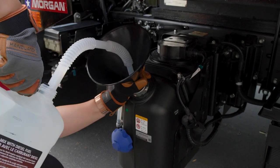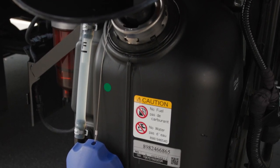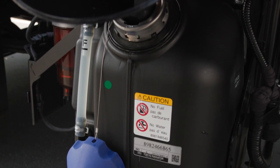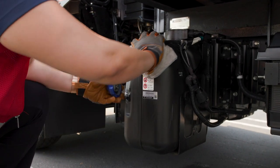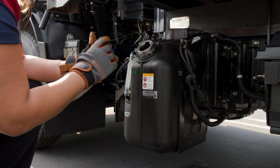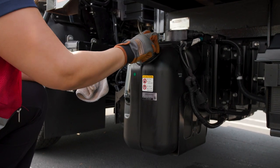Do not overfill the tank past the F position in the level gauge, as this can damage the tank and the SCR system. Make sure to wipe off any DEF that spilled. Tighten the cap after refilling. If you get DEF on your skin, wash it off with soap and water.